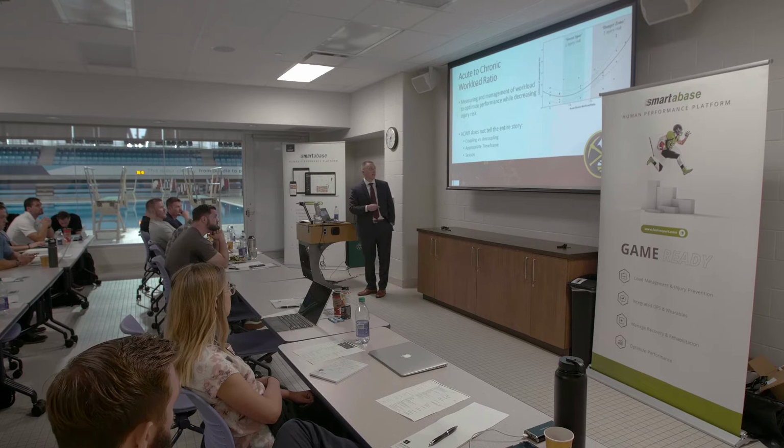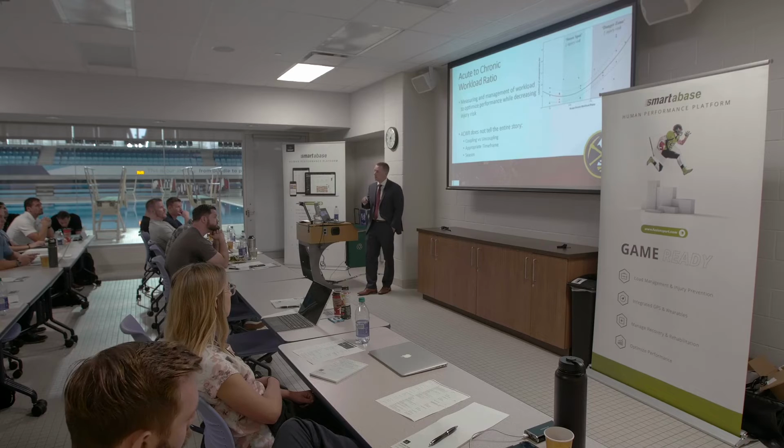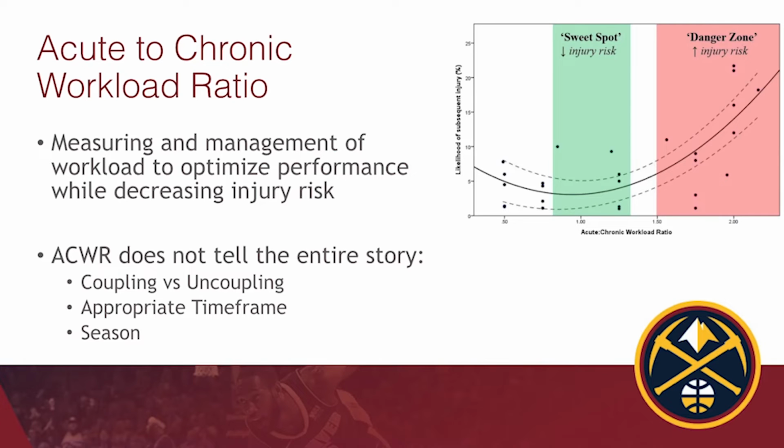That said, I love this graph, but it definitely doesn't tell the whole story. And I think some groups are moving too far towards thinking this is everything. But there's a lot that goes into it, like the coupling or uncoupling of the formula. What is the appropriate time frame? A lot of the work is done as 1 week to 4 weeks, but we've got a guy here working in baseball, I'm in basketball. Does that make sense for us who are playing 3 to 6 games a week at times? That's probably not the most sensible ratio for us, and there's no research to tell us what it is.